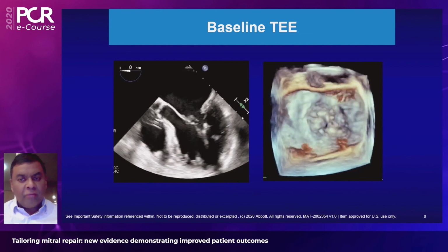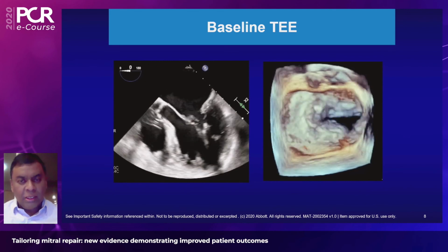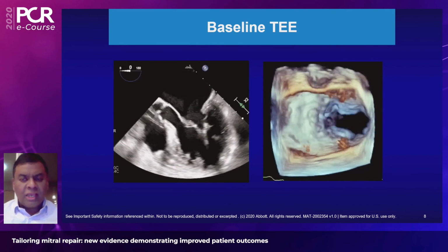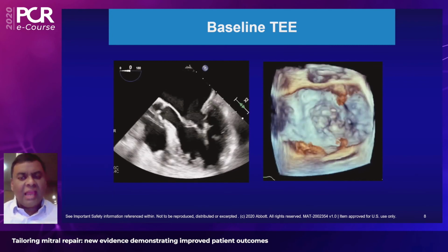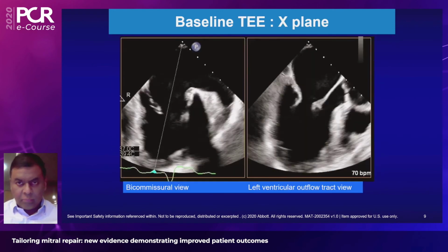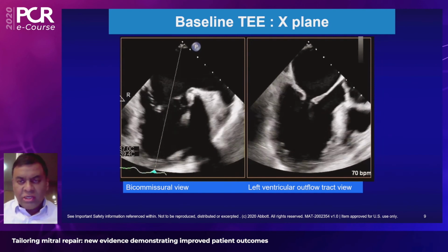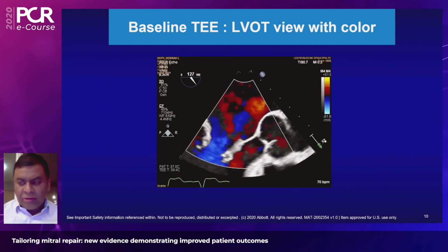So here's an example of an XTW being used. This is actually the first case in the world using it, in our hospital. This is a patient with a flail posterior leaflet with mitral annular calcification and a moderate-size flail gap. We thought that perhaps the best way to do it was using a single XTW right in the middle. You can see the baseline TEE views, bicommissural and X-plane view of the LVOT, showing a very thickened posterior leaflet. That's the clear eccentric mitral valve jet.